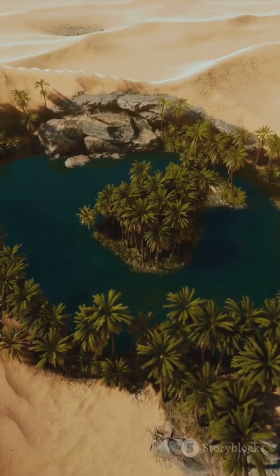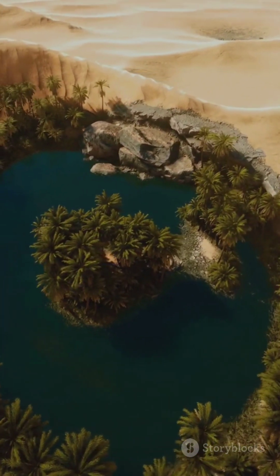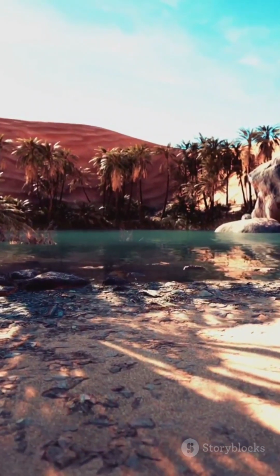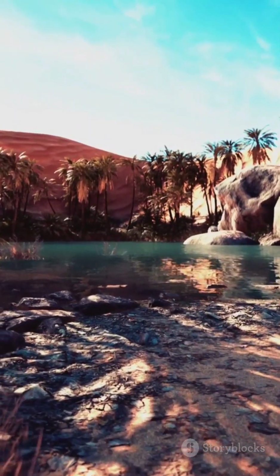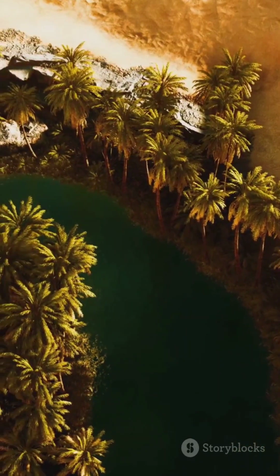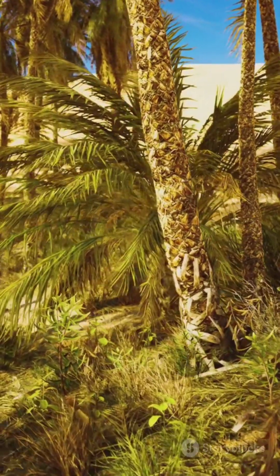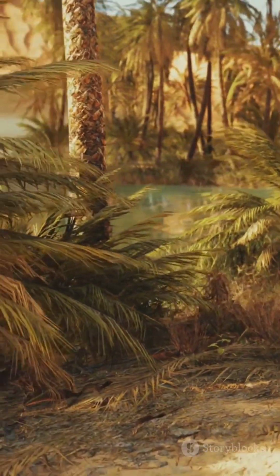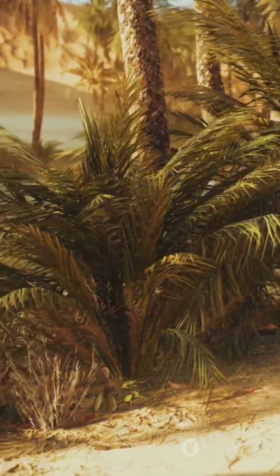Oh, and by the way, it's not just one or two lucky spots. There are over 90 major oases scattered across the Sahara. So while the rest of the desert is out here trying to win the Least Hospitable Environment Award, these oases are quietly running little desert spa resorts for plants, animals, and entire civilizations. The Sahara might look like a never-ending sandbox of doom, but these oases are the plot twist. They're not just pretty ponds with a few palm trees for Instagram aesthetics. They're full-blown ecosystems. Entire lifelines for communities, traders, birds, reptiles, and migrating animals.